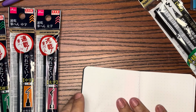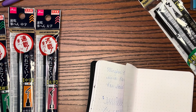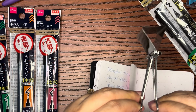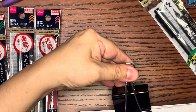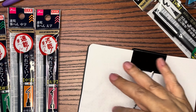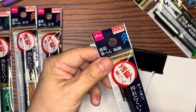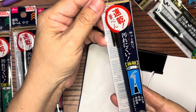So I'm going to just flip over to the next page, and I'm going to take one of my giant clips here that will be oversized for this little booklet, but I want the paper to be flat since I will be swatching and testing these pens out. Okay, let's go with the extra fine. I don't know if there is a brand visible on here.